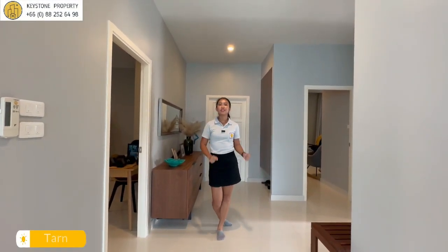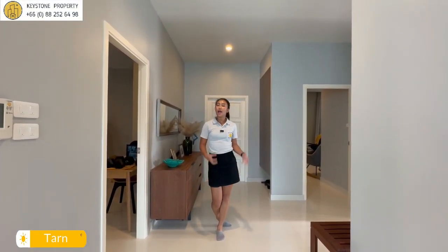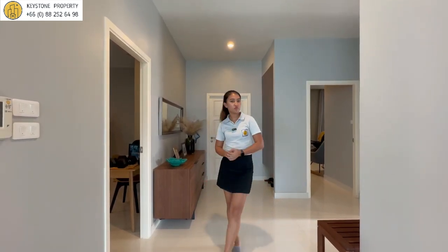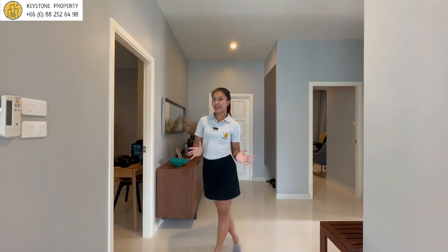And today with me, Agent Tan from Keystone Property. I would like to show you guys this single house, 3 bedrooms, 2 bathrooms, Panalee Banna.